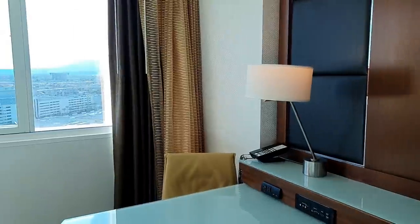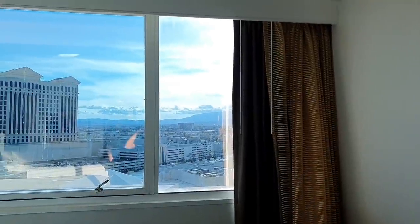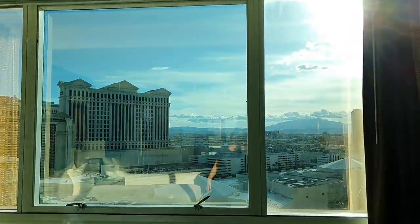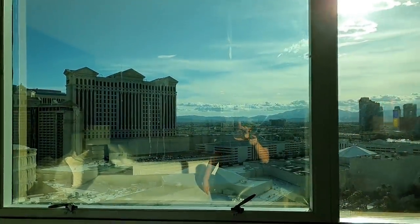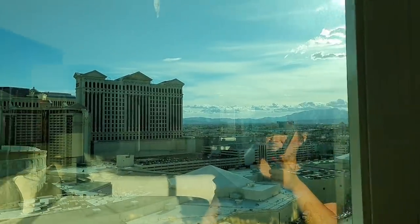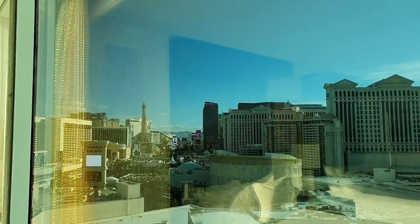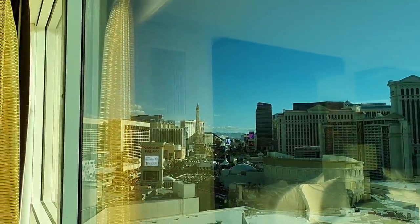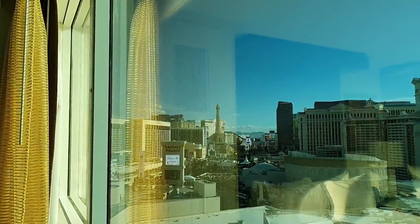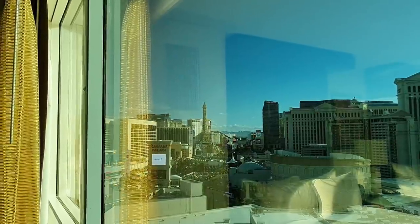A lamp. And then we are on the south of the hotel, so although the view down below isn't great, we've actually got a view of Caesars and onto the strip along here. So obviously you can't really see at the minute because it's quite light, but you can see Flamingo and Paris and Cosmo and just a nice strip, so obviously that'll look nicer on a night when it's all lit up.